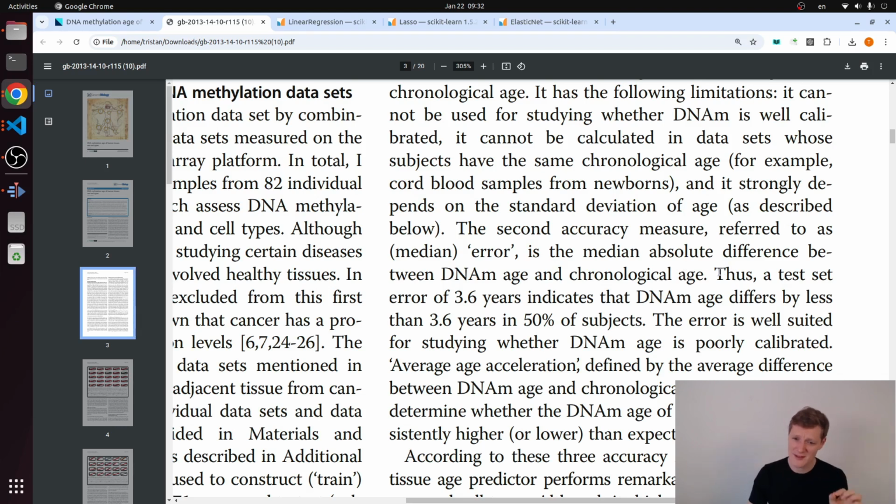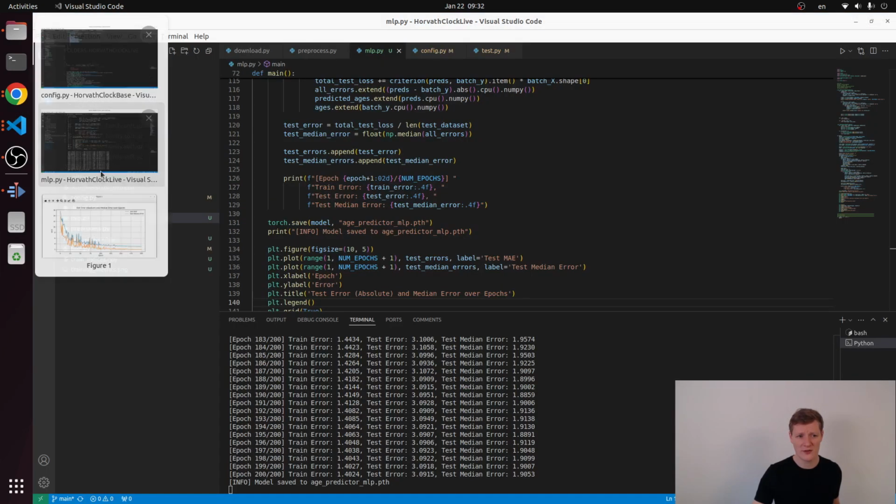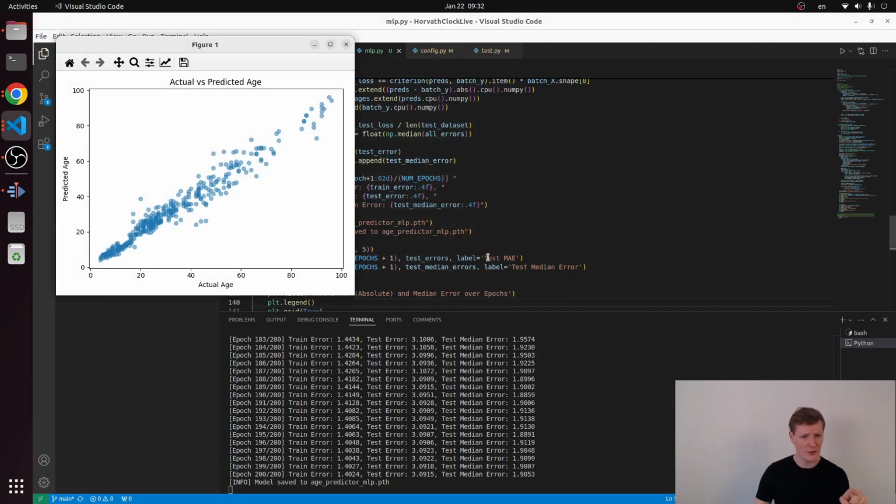One small thing to keep in mind there is definitely that this is for a different train test split. Horvath, I think, did his train test split by using different data sets. Some he only used for train and some he only used for test. And to get a better comparison, we're definitely going to go one step further and actually use the same method that Horvath used. If you close this here, we can also see our actual age versus our predicted age. In an ideal world, this would all lie on a perfectly straight line. It doesn't, but you can see it's actually fairly good.